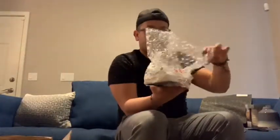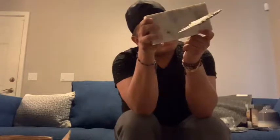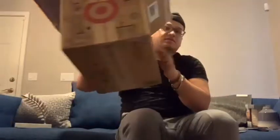And, oh my god, how freaking adorable is this? Check this out, you guys. What? I don't really know what this is, but it's super freaking cute. Maybe it's like to hold books? I don't know. But look how cute. And this is like marble, I think. It's a little heavy, but I love it. I freaking love it. So that's the first box. Let's go on to see the next one.